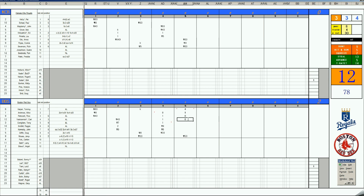My goodness. They'll play the infield up here. Why not? Be careful, though. You don't want to get smacked with a line drive. Tony Conigliaro, 1-7 again is a base hit in the center. Andrews scores, and Petrocelli holds up at third base, just like last time.